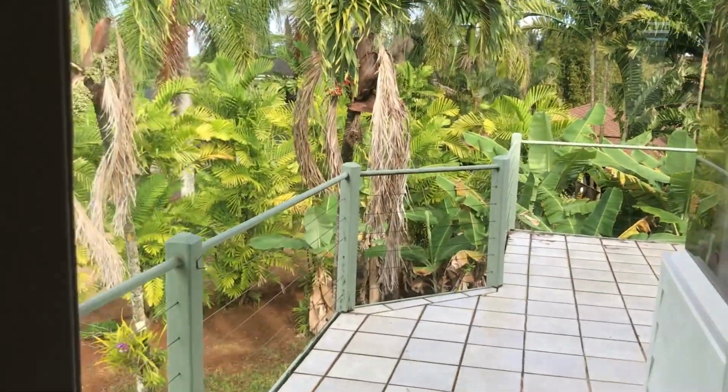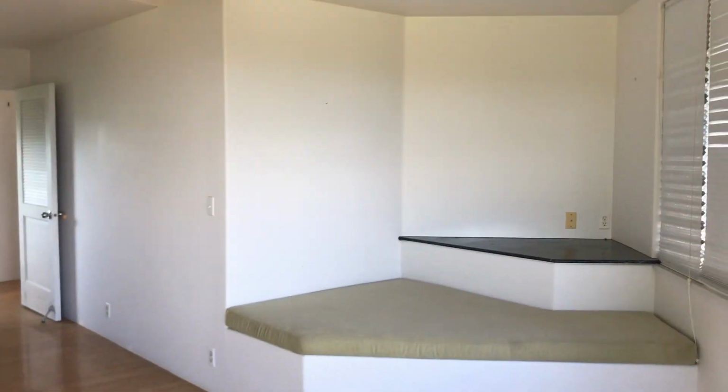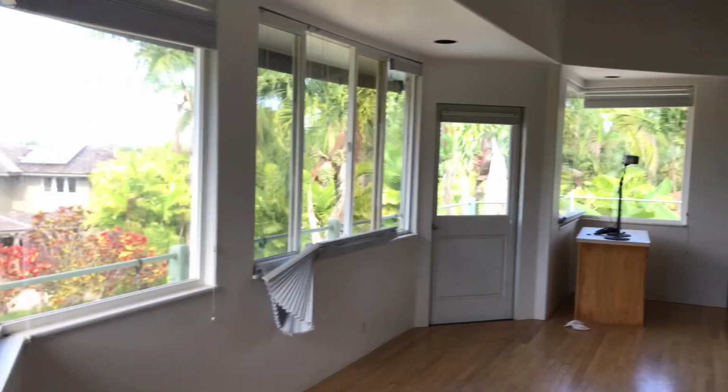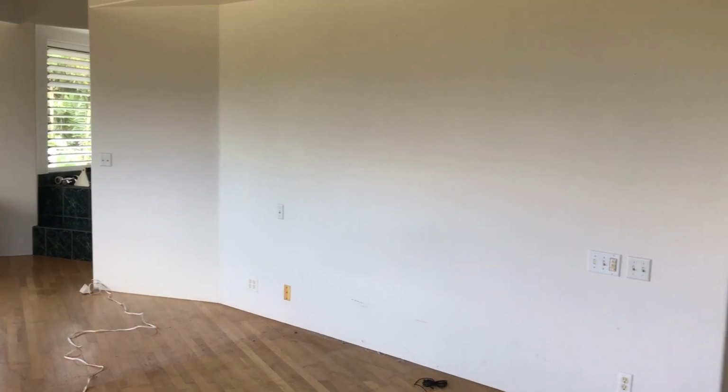So this is, and you've got a door leading out to the lanai, so I can walk around when I'm done. Let me get a better vantage point. So I came in here, looks like there's this kind of built-in seating area. And then here's where the bed's angled.